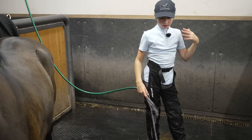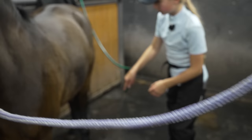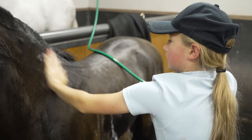So the first step to the pony pamper session is we're gonna get our pony nice and wet. So I think he's quite good actually. You don't like that leg, we'll go to a different one. Oh, don't like that leg, we'll go to a different one. Don't like that leg. And he don't like that leg. Oh, you're so smooth. This is the first time we've ever used the hose on Rolo, and he's a really good boy, actually.